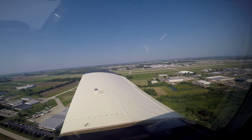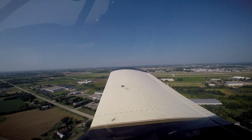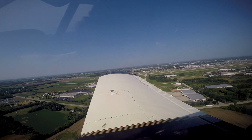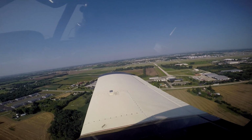2 Romeo Mike, 36 left, clear for takeoff. Christian Eagle, 36 left, line up and away. All 36 left departures, turn right heading 150, prior to the control tower, stay at or below 1,300 MSL until you're clear of the Class Delta airspace. Use caution, there's a bunch of you out there, and thanks for coming.